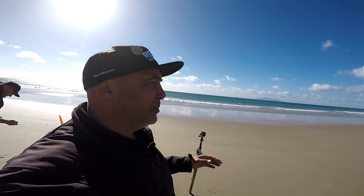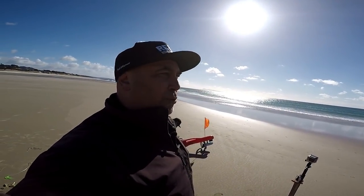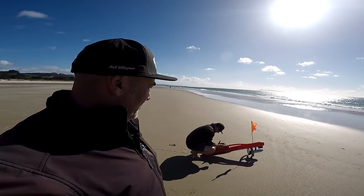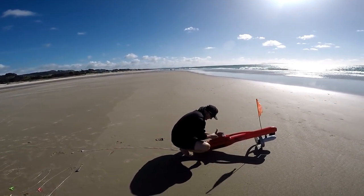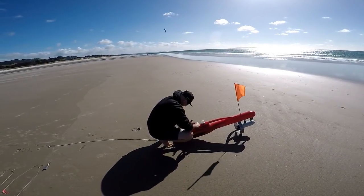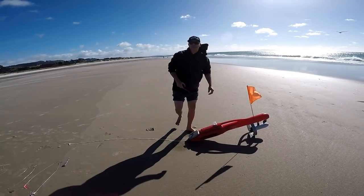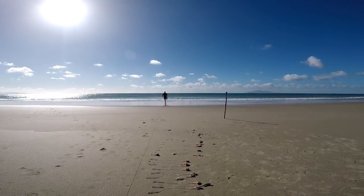But yeah, once we get the Kontiki set, we'll get a line out with the surf caster as well. So he's just setting the timer there. All set to go. Okay, Stevo's just walking it out now.